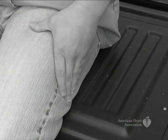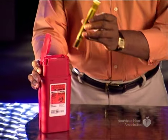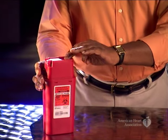Rub the injection spot for several seconds. After using the injector, put it in a safe container like this one, according to your company's policy. If you don't have a container for sharp objects, do not replace the safety cap. Note the time of the injection for EMS rescuers and give them the tube for proper disposal.